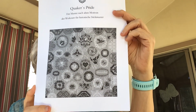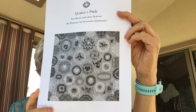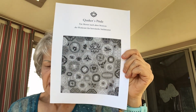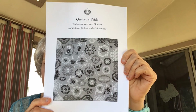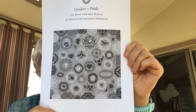Okay, next is, oh, I got a picture of this one. I didn't think I did. This is Quaker's Pride. This is by Historische Stickmuster. They have a website. Obviously, it's a German company. Their patterns are also available through various other places online. There's also an app, kind of like Pattern Keeper, except you can actually buy patterns in the app, and then you use that software to stitch with too. I know their patterns are available through that.